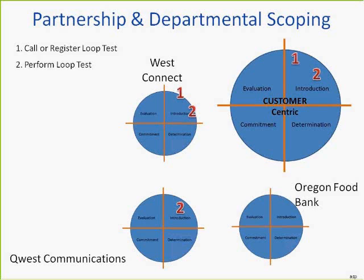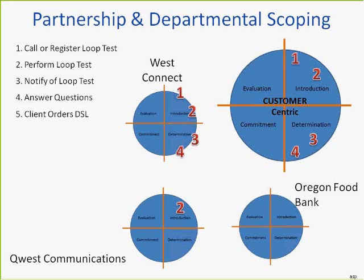See? What's the next thing? Notify of the loop test. In other words, we've got to get back to this client. Yes, you do qualify. Would you like to do it? What are the educational pieces? You with me? Answering questions. See how it's beginning to build now. Client orders the DSL. Okay, who's going to do that? Okay, that's happening at Quest. We suddenly call Quest into the process because they're the line provider. Modem delivery, it's got to be all delivered.